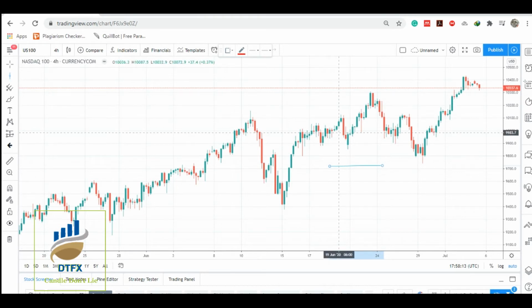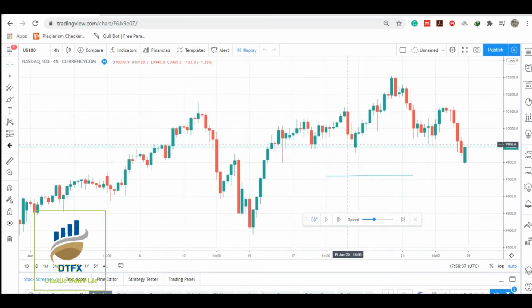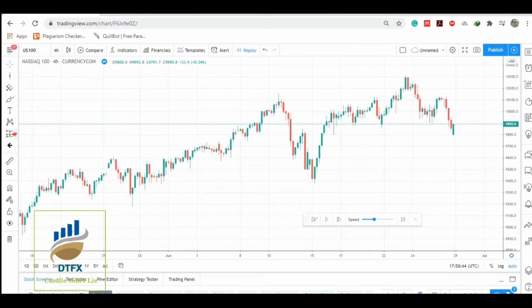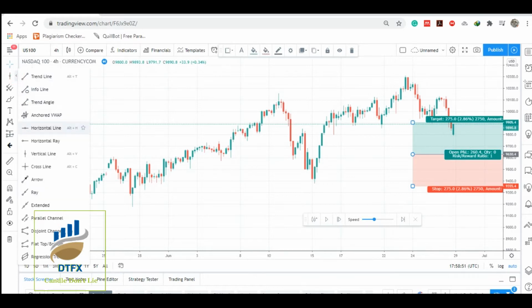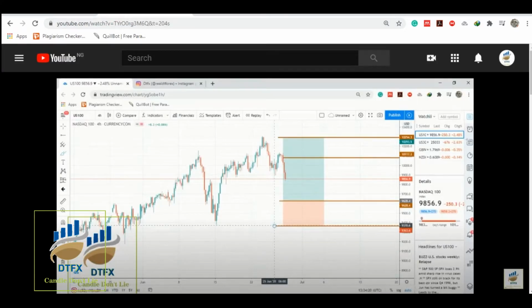29th and 27th, 26th. So I'm going to replay it from here. I think this was where the trade was when we set our pending order. And where was the entry point? I think we are buying here. We are going long. Let me take my horizontal line. The entry was 9628.4. You can see it here.